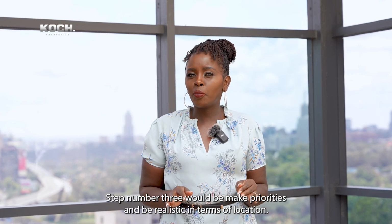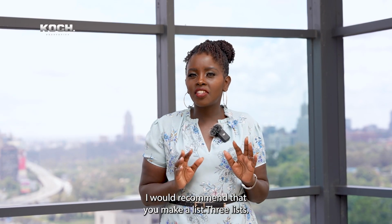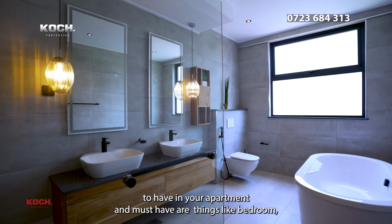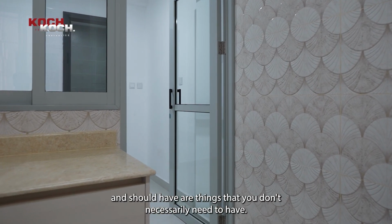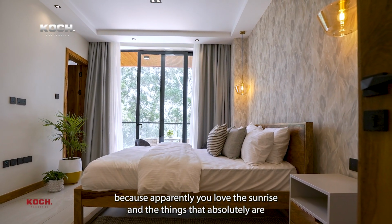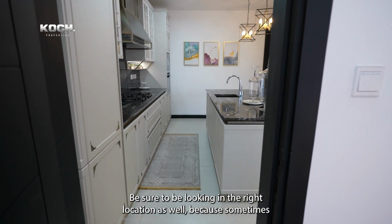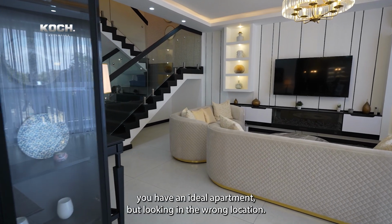Step number 3 would be to make priorities and be realistic in terms of location. I would recommend that you make 3 lists. One would be must-haves, one should-haves, and one things that you absolutely are not going to have in your apartment. Must-haves are things like how many bedrooms and how many bathrooms. Should-haves are things that you don't necessarily need, like a window facing the east because you love the sunrise. And the things you absolutely will not have are the deal killers. Be sure to be looking in the right location as well, because sometimes you have an ideal apartment but are looking in the wrong location.